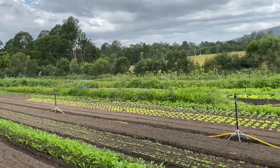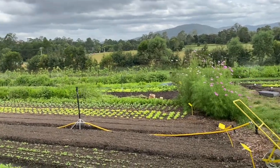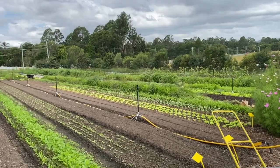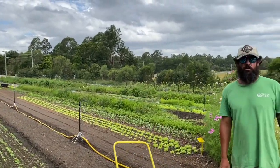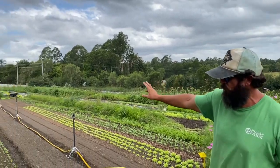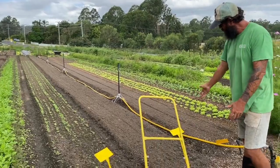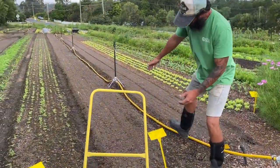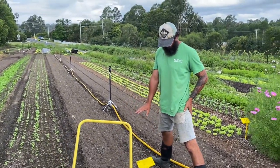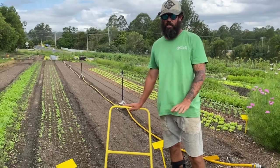Okay, we'll walk this way. So you can see now we've absolutely transitioned to absolute abundance here on the field. We've removed all the grass paths. We've got all of our beds now at international market garden standard, 75 centimetres. And the reason we've transitioned to this modern way of thinking is because of all these brand new market gardening tools.